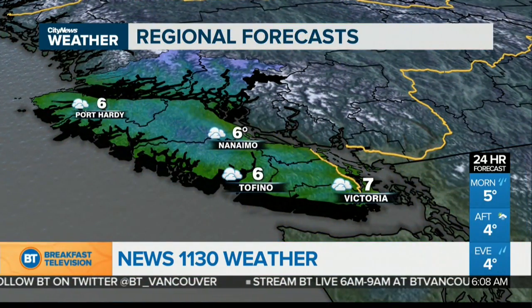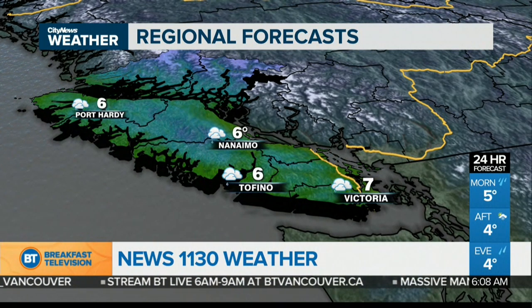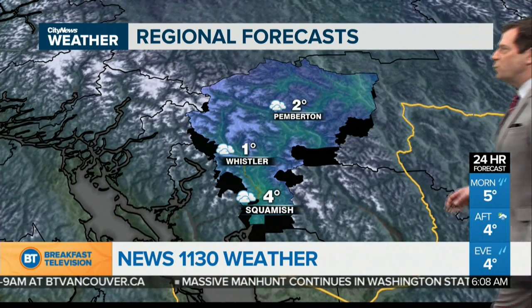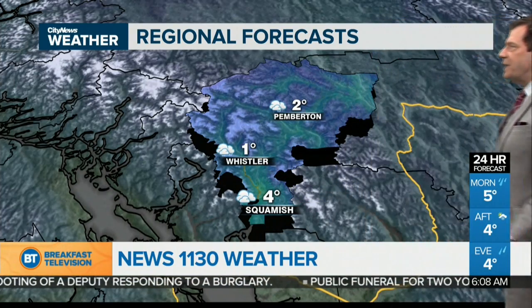Our regional forecast over the southern half of the province, pretty much wet over the island. 6 in Nanaimo, 6 for a high in Tofino, about 7 degrees in Victoria. Now, keep in mind in Whistler, it's borderline at about +1 for a high. The current temperature is 0, and it's wet snow that could accumulate about 5 centimeters before more in the way of rain mixes in. Certainly trending sleety in Pemberton. Mostly cold rain for Squamish, but again, right now it's 2 degrees above 0. It might be a little sleety and then trend over towards rain in the afternoon.